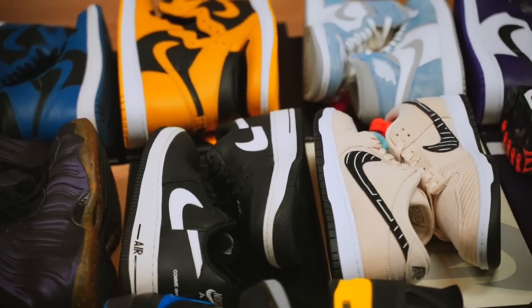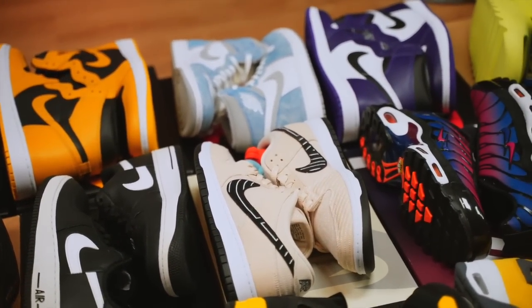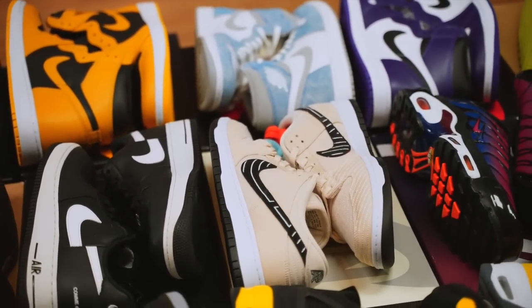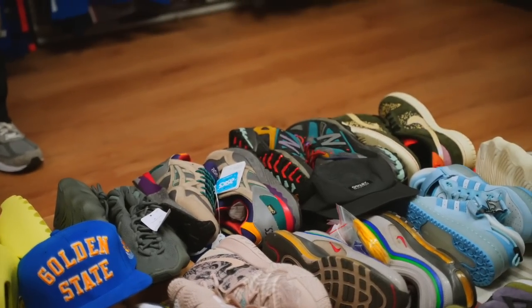Those CDG Air Forces, like A said, don't see those too often. So really dope to see those go out next to those Judo SBs. And I also feel like this year has been a great year for SBs as well. People don't talk about it as much, but to see those and a bunch of other dope SBs come out this year is really awesome. Next to those Patas, crazy colorway on those. Love the double swoosh.